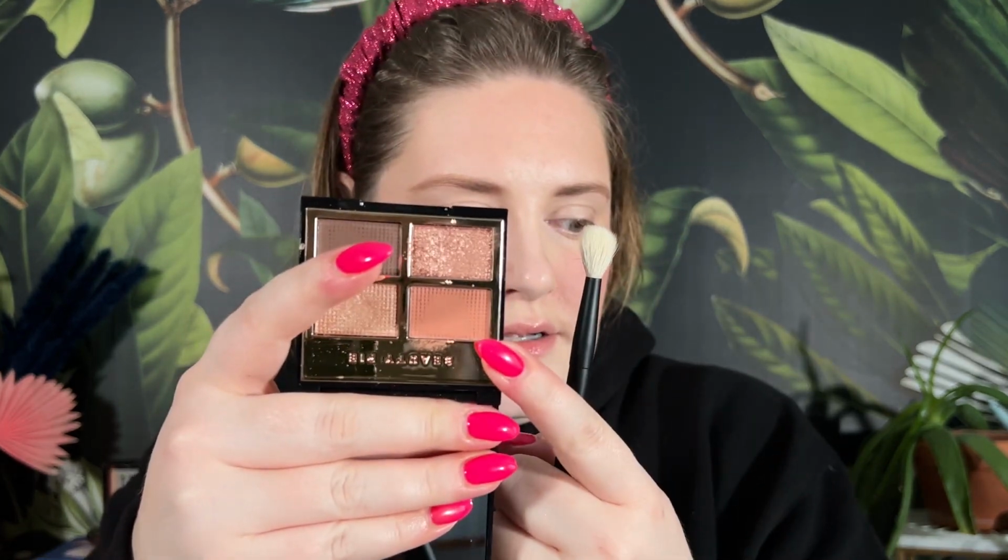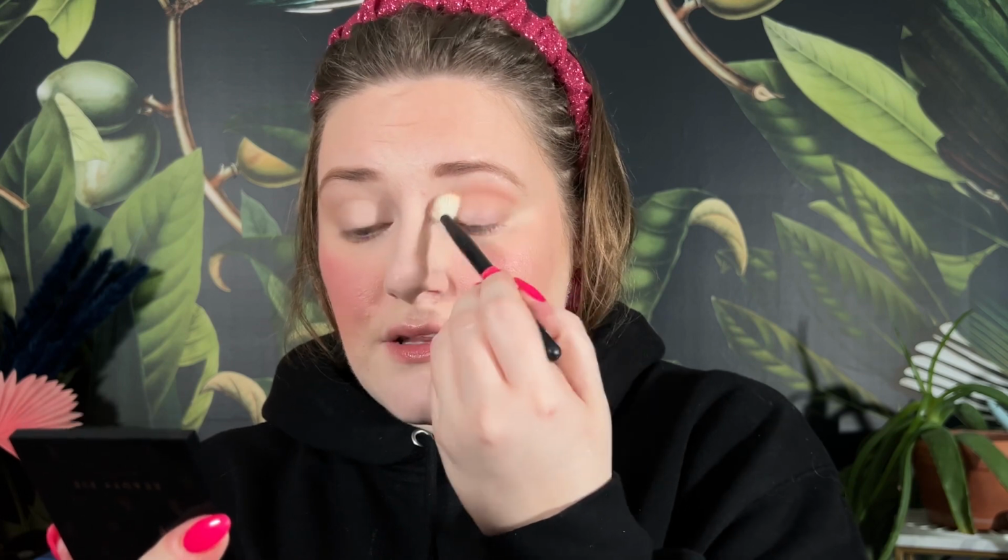All right, starting with a Rephr 27 brush, just a fluffy blending brush, I'm going to go into the rose shade, the matte, and we're going to start that in the crease. This formula is a little bit powdery, and the super shiny shade that will apply all over the lid can be a little bit crumbly and textured, but it does smooth out, especially with a brush or finger. So don't let that scare you.